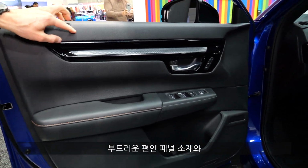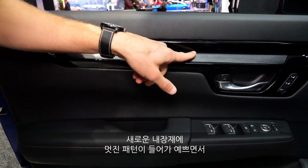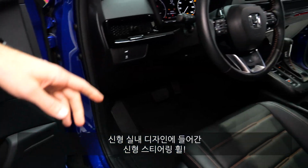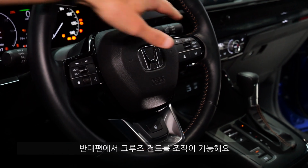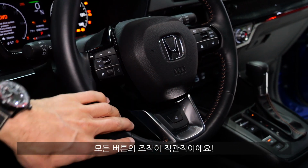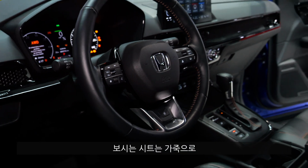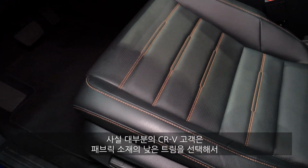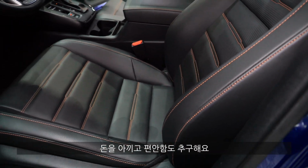So here, slightly soft touch at the doors. New inserts here, really cool with a nice structure indeed. So higher build quality here. Then this all new interior, you can see it's an all new steering wheel. Clicking sounds also from the volume buttons, right side cruise control, control stitching on the inside, heated steering wheel, everything easy and straightforward to control. We'll zoom in more on instruments and infotainment. The seats here are animal skin, sadly in high spec with no alternative, but most CR-V customers will go for the base fabric or cloth seats, and you can save money and even have more comfort.